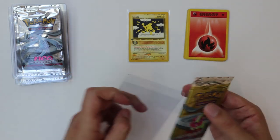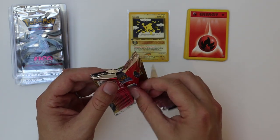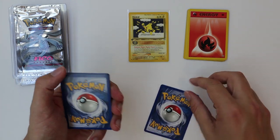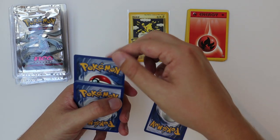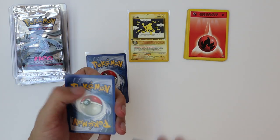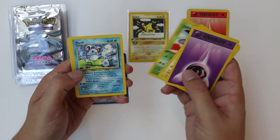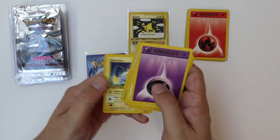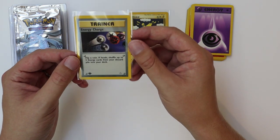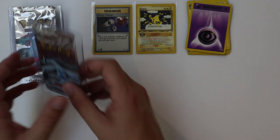So yeah, Rusty was telling me that some of the holos in this are pretty hard to grade well. So the fact that these are right out of the pack, we might be able to do a little bit better. We do happen to pull one of the rare holos. That should be our rare. A little off center from the back, but not that big a deal. Lantern, Skiploom, Furret, Ledyba, Meryl, Onix, Chikorita, Hoot Hoot, Chinchou. And our rare or holo is, sorry, I took it out of the screen, Energy Charge, Trainer card. Is our rare there. So not the best start, but we've got four packs left.